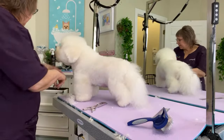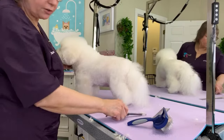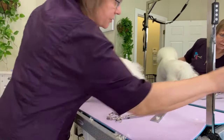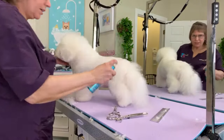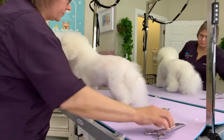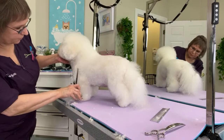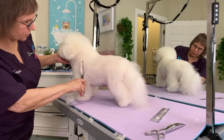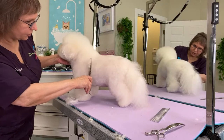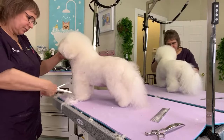So now that the outline is set, now I can start going over her and pulling it all together. Making it all nice and even and stylish. I'm using my V3 chunkers and my Zolita curved shears to do her.